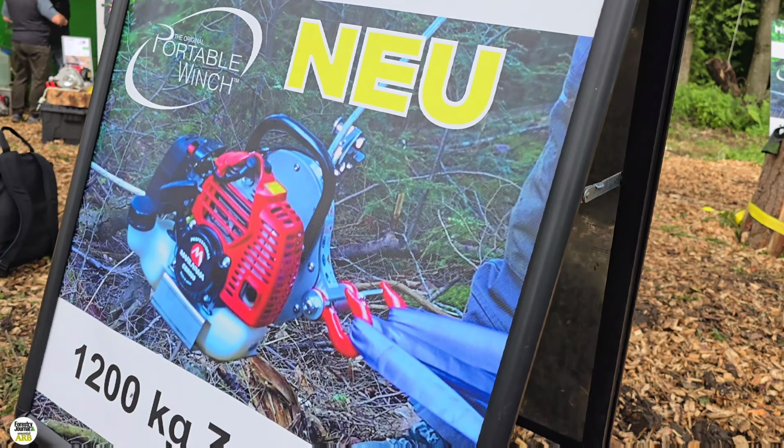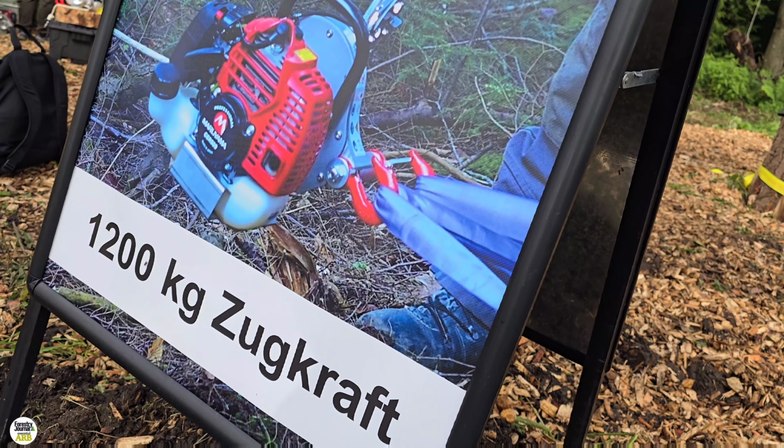But the two-stroke, people requested it because they want to use the same fuel as the chainsaw, so it makes it easier for them. And the question is always with a two-stroke, you need a really good engine. You want something that when you get to the forest, it will start. There have been winches in the past using engines that are not professional, and it's a problem. So we chose an engine from Japan, from a company called Maruyama.